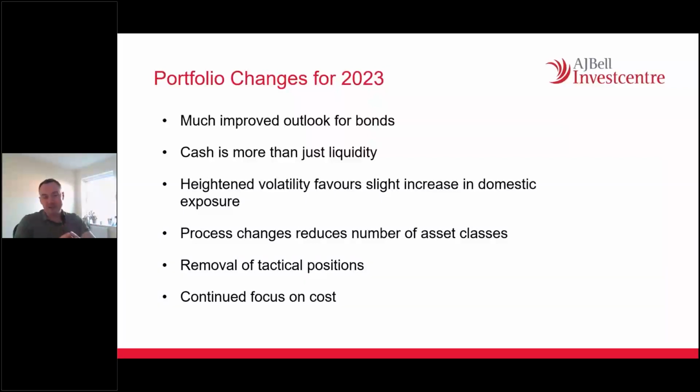A second consideration is that for the first time, probably since the great financial crisis of 2008, cash is more than simply a source of liquidity. Cash in and of itself is now a legitimate asset to hold, particularly in lower risk portfolios, because you've gone from a situation where cash yield is basically zero to actually a fairly meaningful amount. We've had heightened volatility across markets, but particularly in fixed income, and that favors a slight increase in domestic exposure in order to lower the amount of volatility overall that we're seeing in the portfolios.